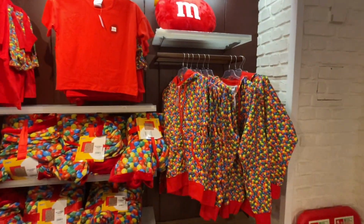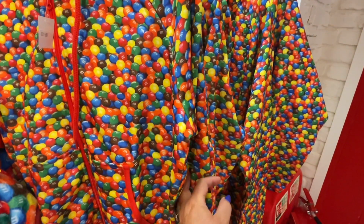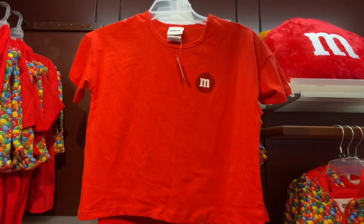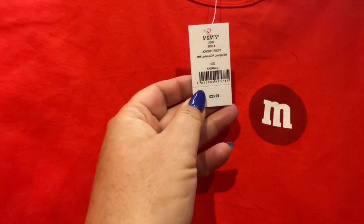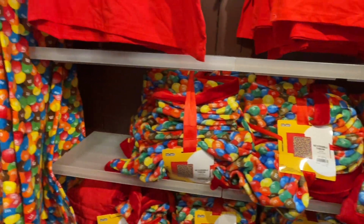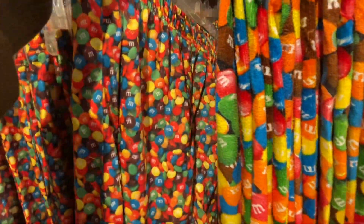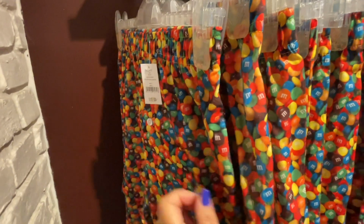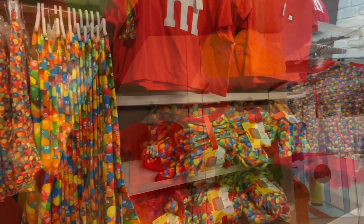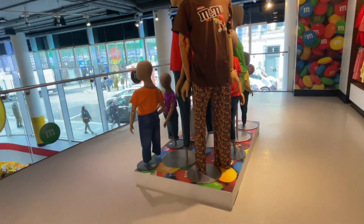I'm loving this section, especially this jacket. So bright and colourful, £31.99. Very cool. £23.99 for this t-shirt. And $17.99 for these shorts. So we have kiddie t-shirts and some of the apparel being modelled here.